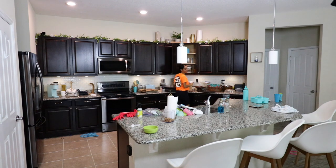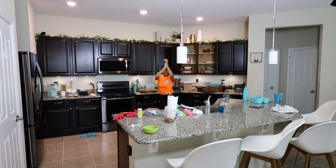So I decided to start in the kitchen. I'm offloading the dishwasher and loading it back up. Also asking the girls to bring me any dishes that are laying around. I'm clearing off the countertop so I can wipe them all down. My usual kitchen cleaning routine.